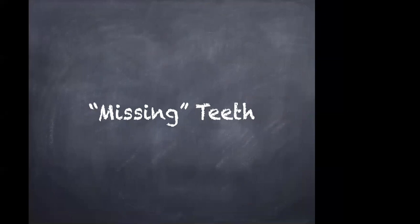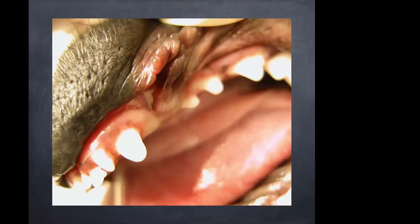Okay, missing teeth. There are four reasons a tooth may be missing. And missing teeth should always be radiographed. It could have been extracted. It could have exfoliated or fallen out. Maybe it was broken below the gum line, or there is a retained root in there somewhere. It could be unerupted, or it could never have been there. And the last two are probably the more common ones that we see in our pediatric patients, although any of them can occur in any age dog.